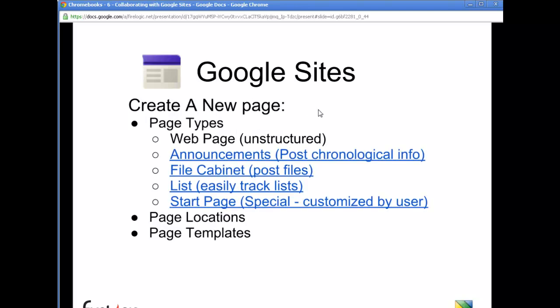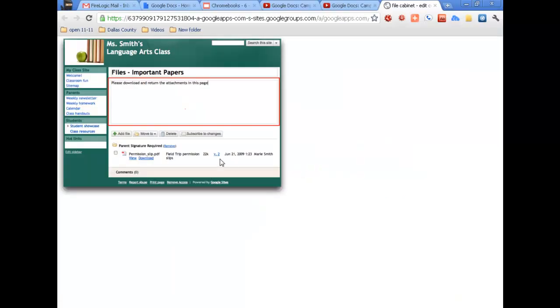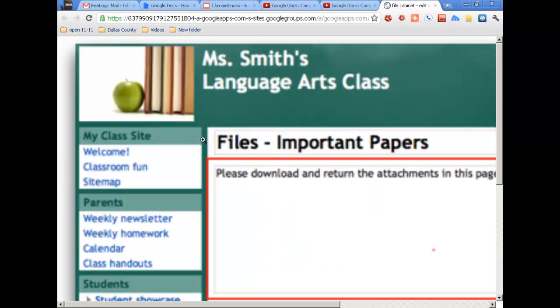Okay, page types. These aren't really good examples, but they were the best I could find at the time. So these are the various page types. The unstructured web page, which is what I mostly use, the announcements page, which I showed you when you post to it. Things post on that page in chronological order. I can embed those in another part of my web page. I can post files. It's hard to see that.